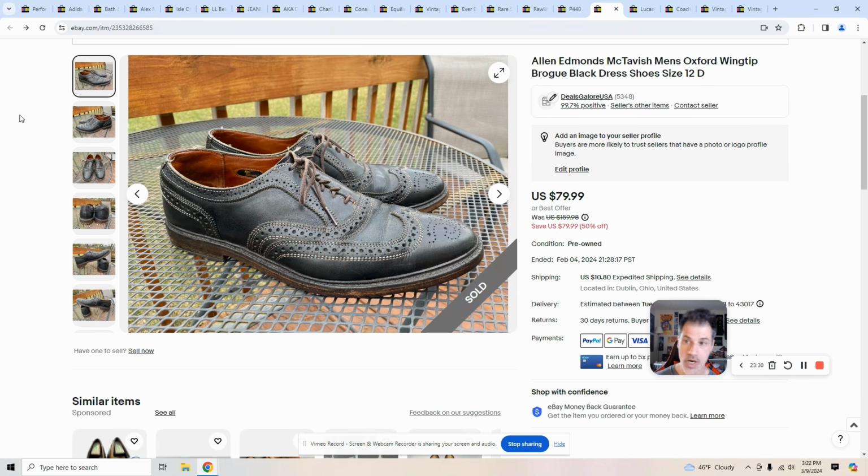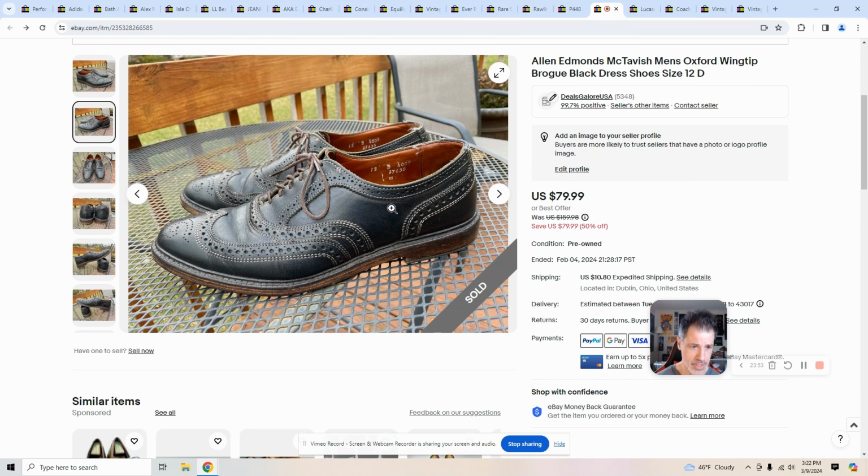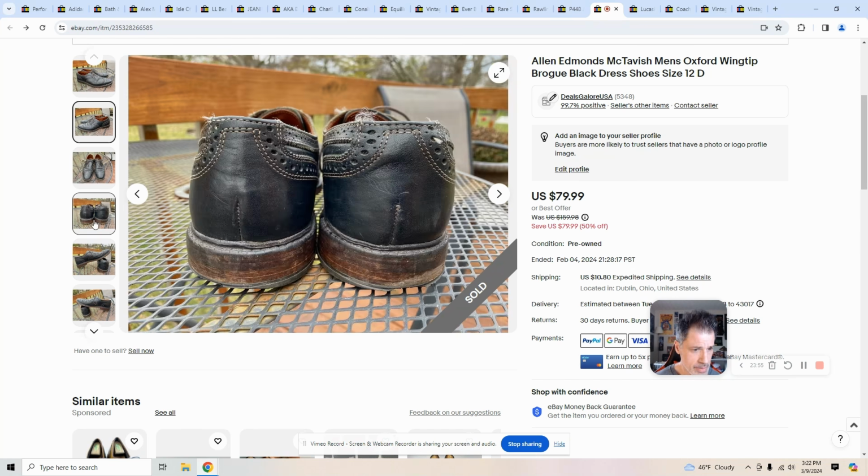Another pair of shoes here, Edmonds, should be no surprise to most people. But if you are unfamiliar, this was a really nice looking pair of McTavish Oxfords wingtip. Size 12, great. I probably should have kept these. I think they would have fit me, right? Normal width, size 12. Sometimes I need to slow down a little bit because these are really nice. Like, this is a nice pair that I think I would have worn.